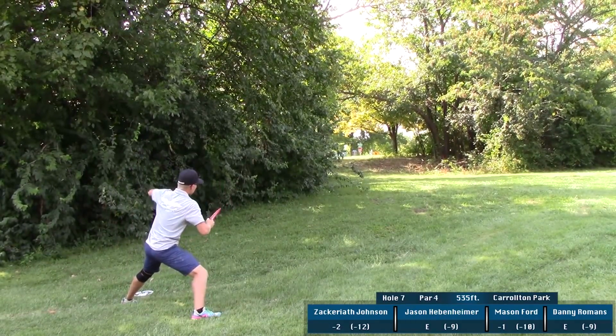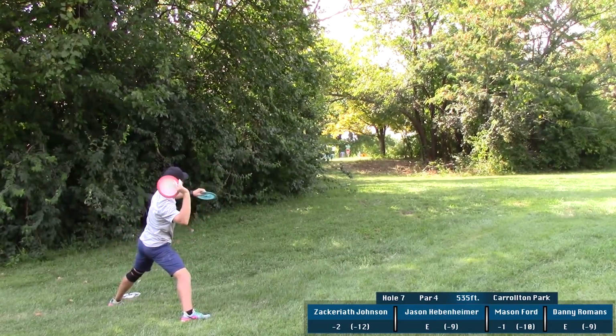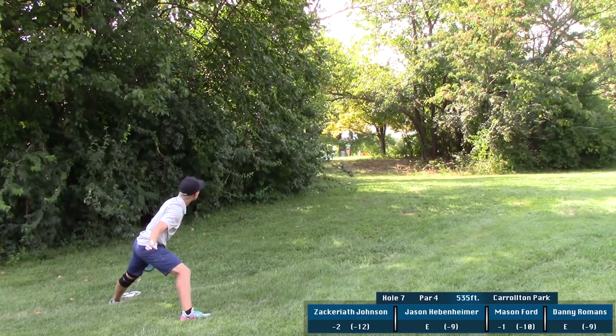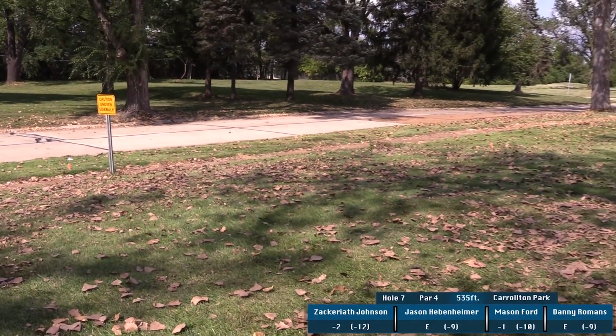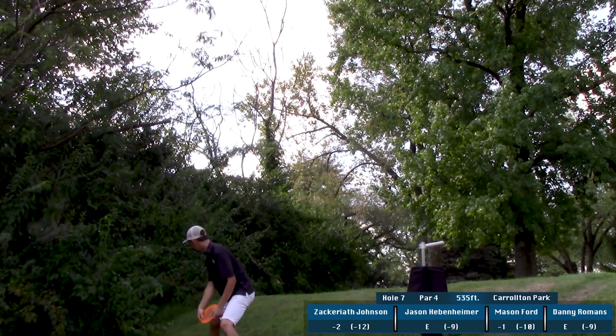And Mason's going through the same gap, just a little less of an angle for it. Yeah, he's going to have to flex something. I wonder if he's trying to go over the top. Oh, no, he keeps it low. Oh, that looks really good. It needs to sit, though. There's OB looking back, but he has good speed control there, and he's in the circle for his birdie.